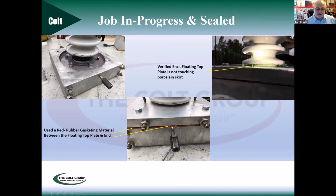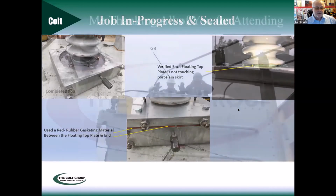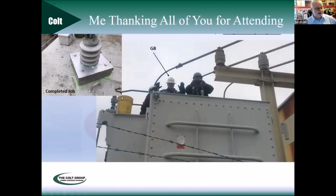This is a gasket we put in there during the process to get our sealant to retain in there when we injected it, and then just to make sure we weren't going to touch that top skirt when we pumped it. And that's a completed job on the left.